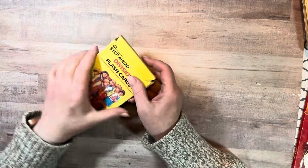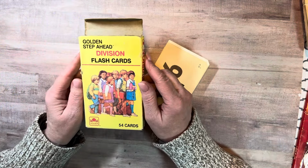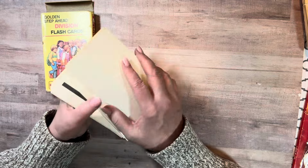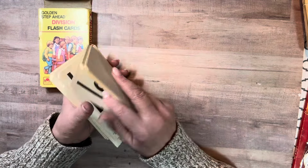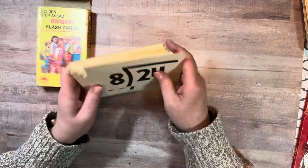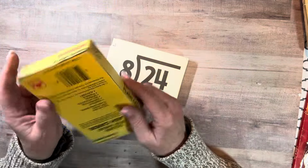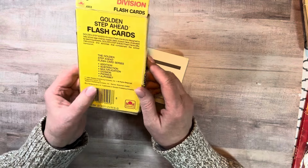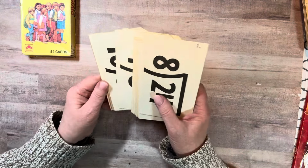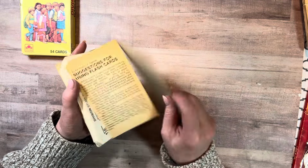And I don't remember if I got these in that first shop or the second shop, but we'll just segue with these. This is Golden Step Ahead Division flashcards. They look more faded, they look older than they actually are. They're not shiny at all, they're matte. And I really like them because I like the size. I thought this looked like it was from the 70s, but it's actually from the 80s, 1984. So, just some division flashcards. Why would they be blank on the back? Oh, that's just a backing card.